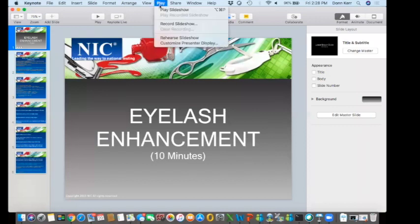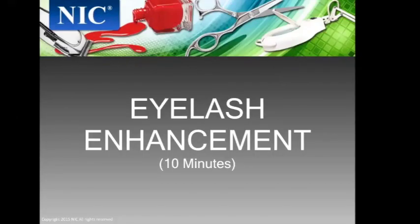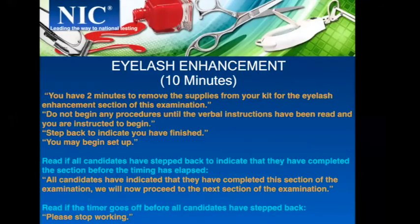That is also a 10-minute procedure. Okay, candidates are told, like all additional services, you will have 2 minutes to remove the supplies from your kit for the eyelash enhancement section of this examination. Please do not begin any procedures until the verbal instructions have been read and you are instructed to begin. Step back to indicate you have finished.